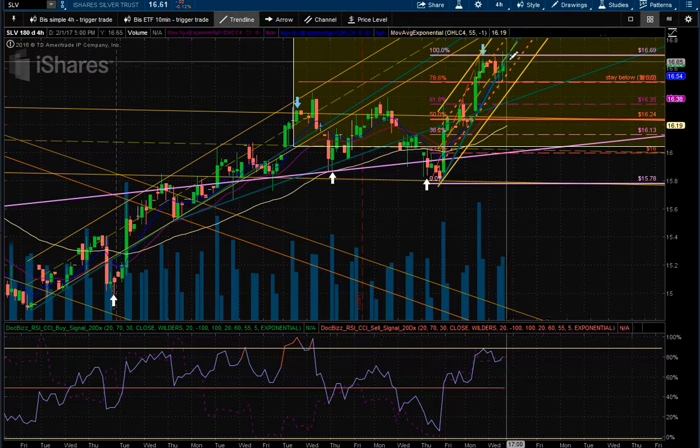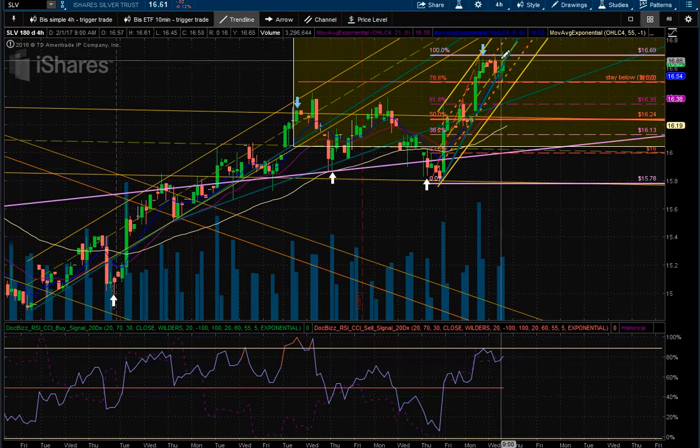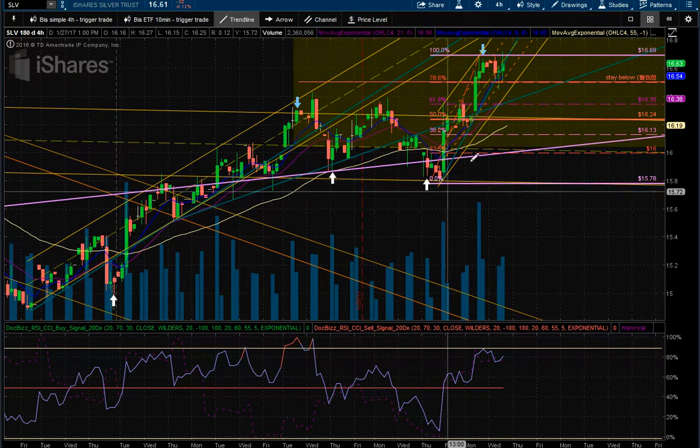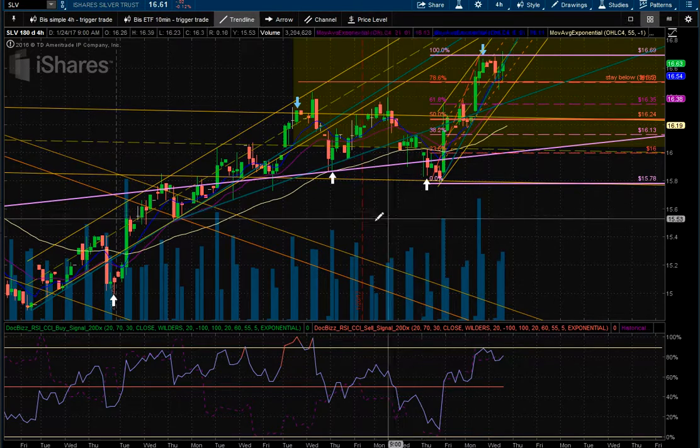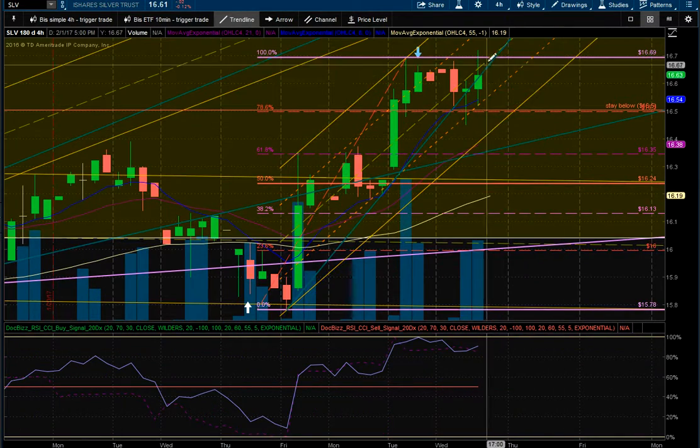Silver is one that had me scared because I actually want to be long silver before it takes off, but then towards the end of the day it looked like it came down, and they were down on the day about 0.1%. So just taking a closer look.